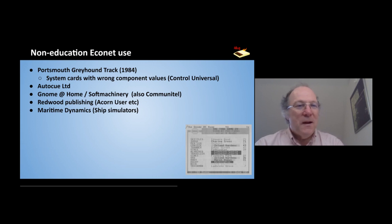And the poor guy, he'd been working all this time, and I got there and I solved the problem in 15 minutes. Because what the problem was, he was using System 3s, and his System 3 Econet cards he'd bought from Control Universal, who were using the 1980 component values. They hadn't picked up the changes that we discovered with the needing to bend the resistors and all that lot. And so his System 3 cards' collision detect didn't work properly, and that was stuffing up his whole network.